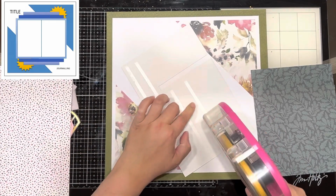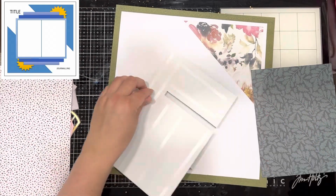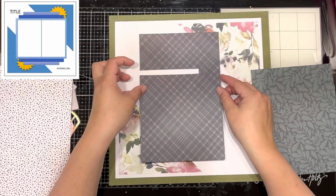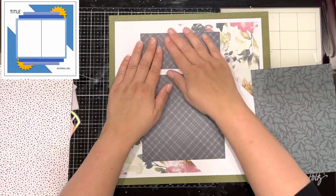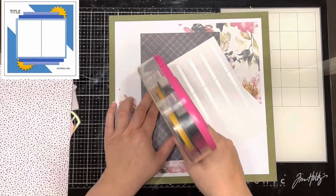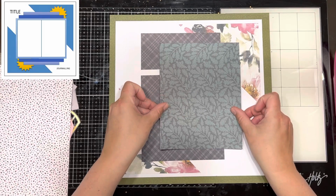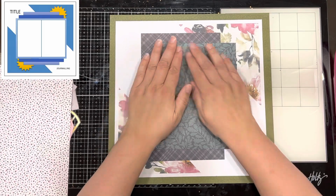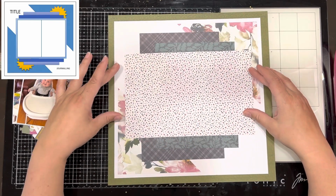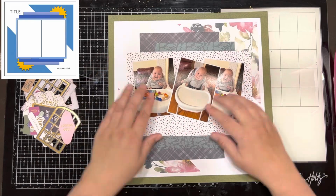My title's a bit odd because I'm using the chipboard from the Indigo Mist collection. It works, but it doesn't flow as nicely as it could have, but it works. And then I get a few pieces of ephemera and some phrase pieces from the die cut pack on this layout as well. So I'm happy with it. I love using sketches. I just find sketches really, really good at getting my creative mojo going.